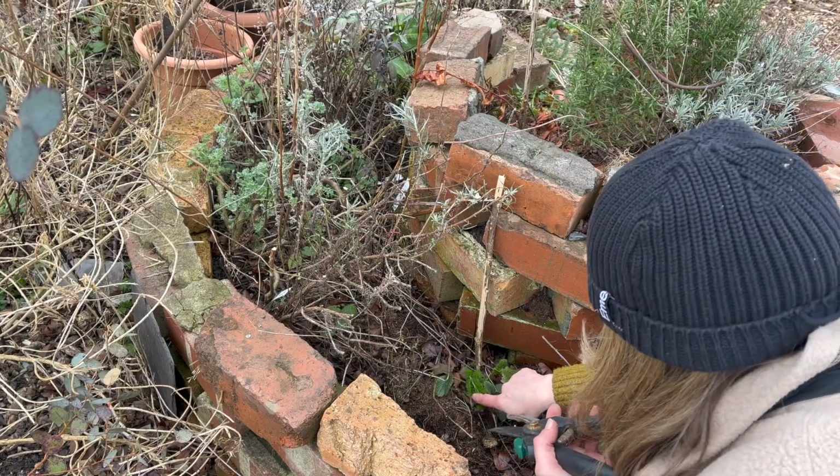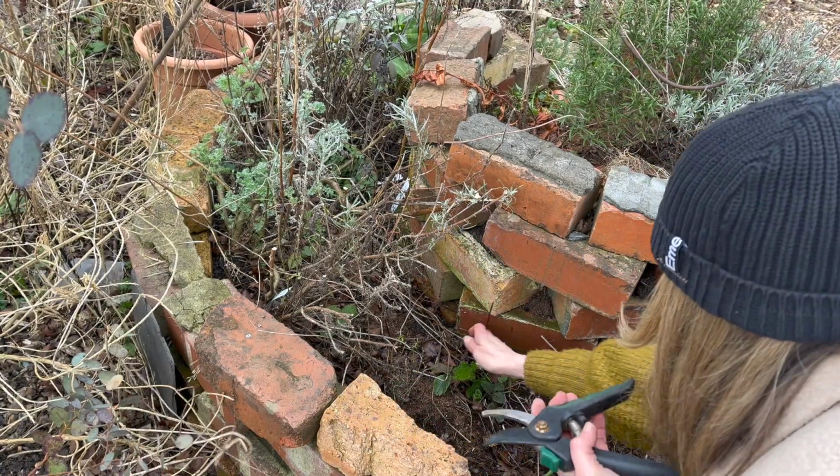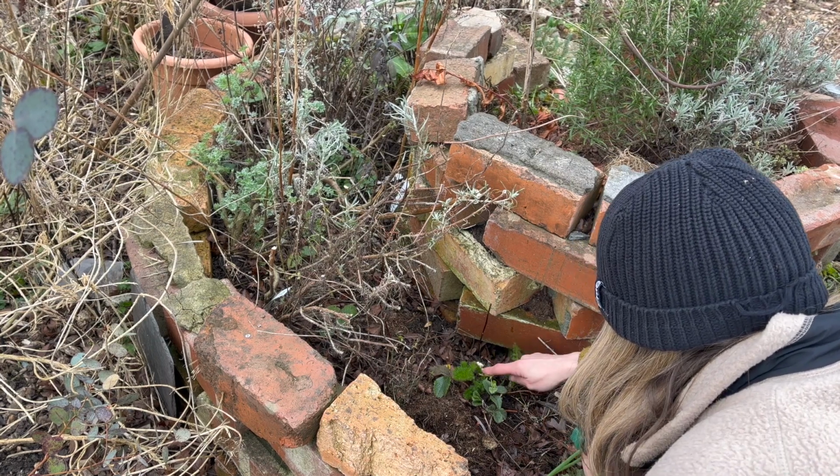Got some fennel down here, that's just starting to pop back through now. Absolutely love fennel flowers. And what's this? That looks like it's a sorrel. Don't know where that's come from.